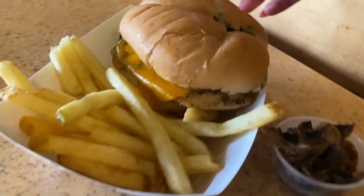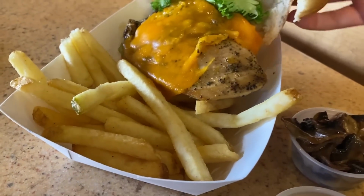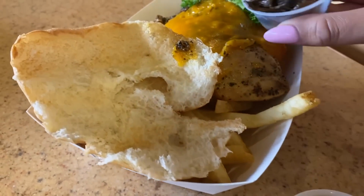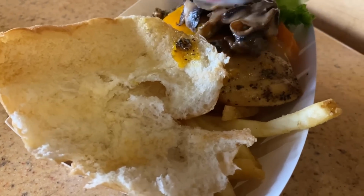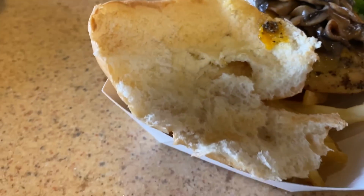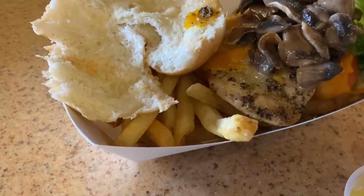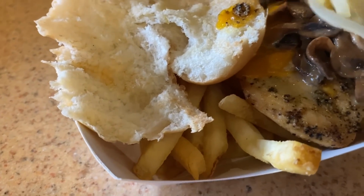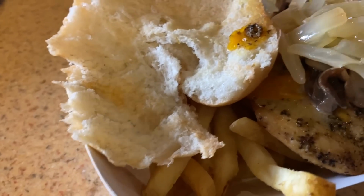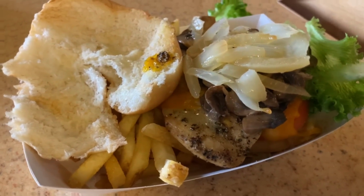Okay, took about 30 minutes total between ordering and getting my food, a little less than 30 minutes, but I got it. I got a table. Shout out to the kind gentleman who was like, there's a table over there, they're getting up, and he helped me find a table because it is very busy in here. Peak lunchtime though. But I got a grilled chicken sandwich. I added cheese. It already comes with lettuce, tomato, and then I also added the sauteed onions and mushrooms. They gave them to me in a little cup, and I'm excited to give this a whirl.